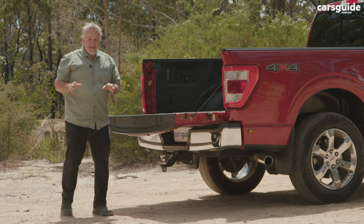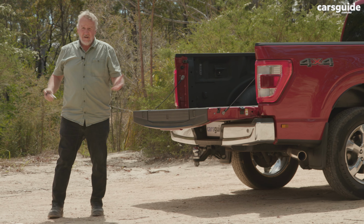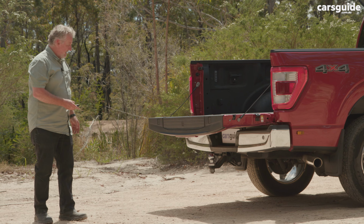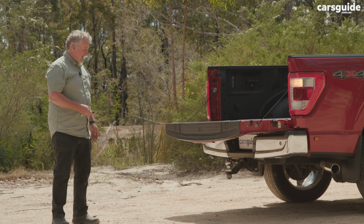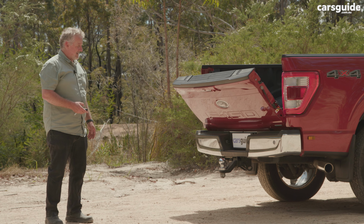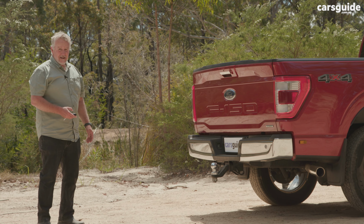But then there's another handy addition that I'd just like to mention also. If you want to scare your friends or just impress your neighbours, it's even got a remote control tailgate. I'll see if I can get it working. And up it goes. Would you look at that? It's like magic.